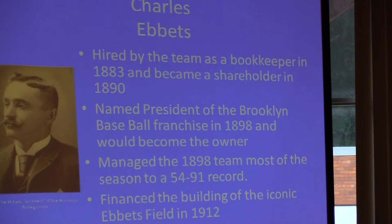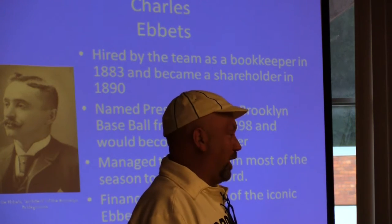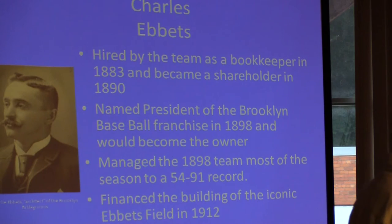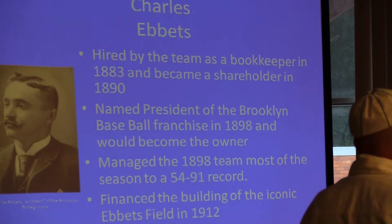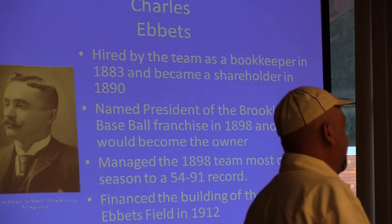So here's where the story gets interesting. In January 1898, Charlie Byrne passes away. He dies of Bright's disease. And in the 1890s, baseball was very fluid. It wasn't like it is today. You didn't have franchises stable and set in their ways. They were always raiding each other for players. So the Bridegrooms at that point were looking for a place to train for the 1898 season.